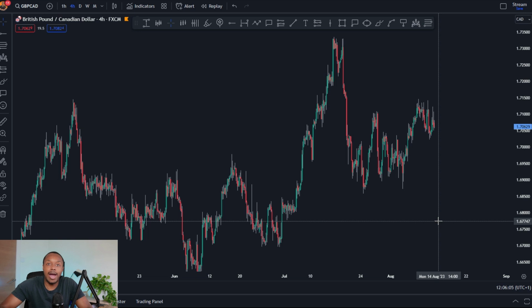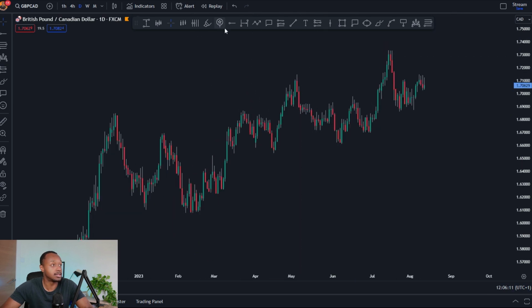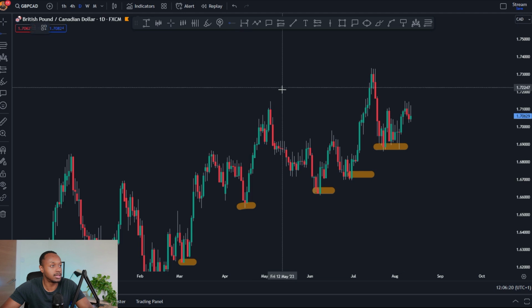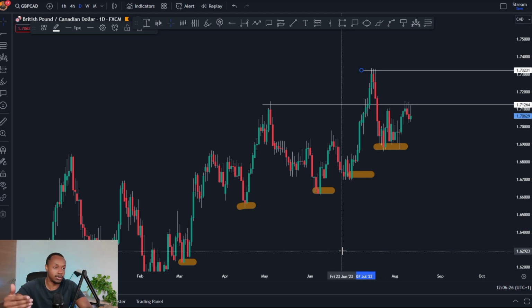Okay, so over to pound CAD. Pound CAD for me coming into the week was quite bullish, looking for the next higher low for pound CAD. As you can see, this is the daily time frame. Had a higher low over here, higher low, higher low, higher low, higher low. I was looking for another one here for a push back into the resistance here on the left, and then if we broke through that resistance, I'd be looking at the high over there. So that was the plan going into the week for pound CAD.